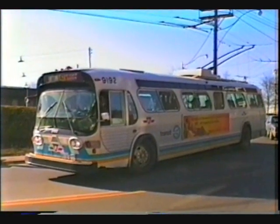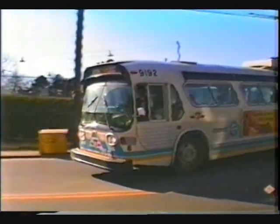You got a still? He has on the hill. You tell him, I'll stop for him if he gives me a picture. Right there.